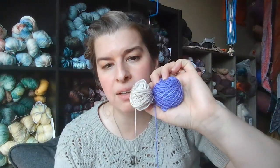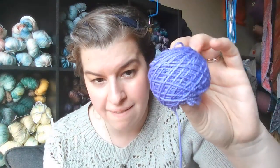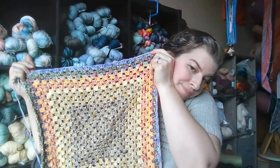So currently I'm holding these 2 together, and it's creating kind of this creamy, really vibrant purple. I love this purple. This was from the Multifarious Nature Advent last year. I love this purple so much. So pretty. So there you go. There it is so far. Really fun, easy, and relaxing.